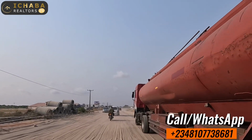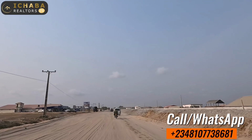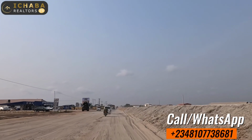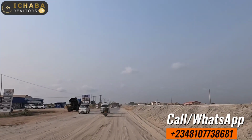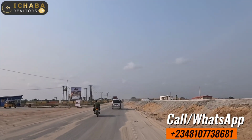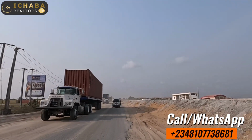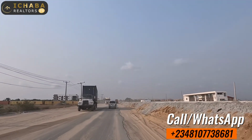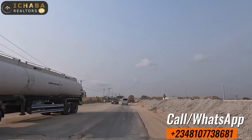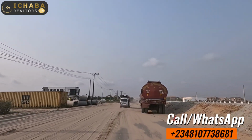At Lekki roundabout, if you take your left direction, you are heading towards Dangote Refinery, Lekki Deep Sea Port, Lekki Free Trade Zone, and several other developments on that axis down to Lakowe Tropicana Beach Resort. But if you take your right-hand corner, you'll be heading back towards Solu Alade, where you have the previous Lagos to Calabar Coastal Highway alignment that is currently being realigned.